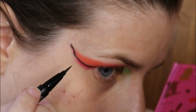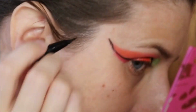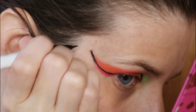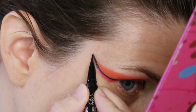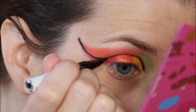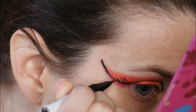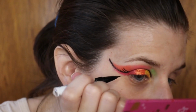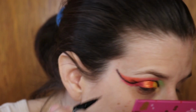Oh, hell. Well, that's not how I wanted it to look. So let's do something graphic to make it look not as bad. Kind of looks like I got big lashes.